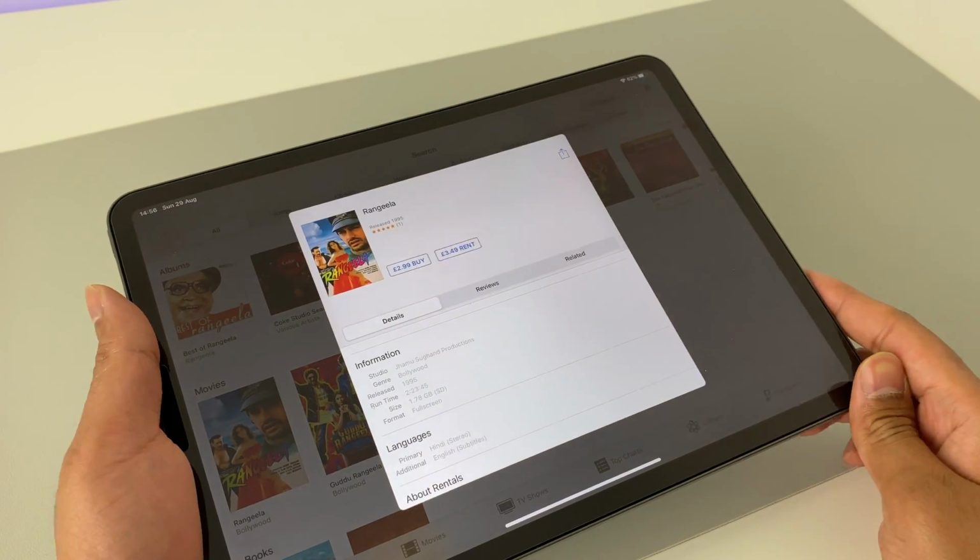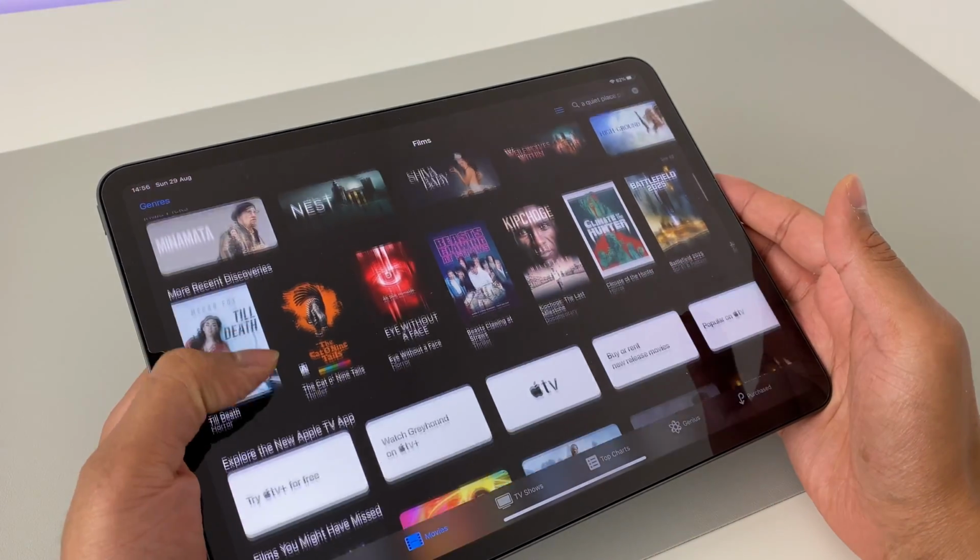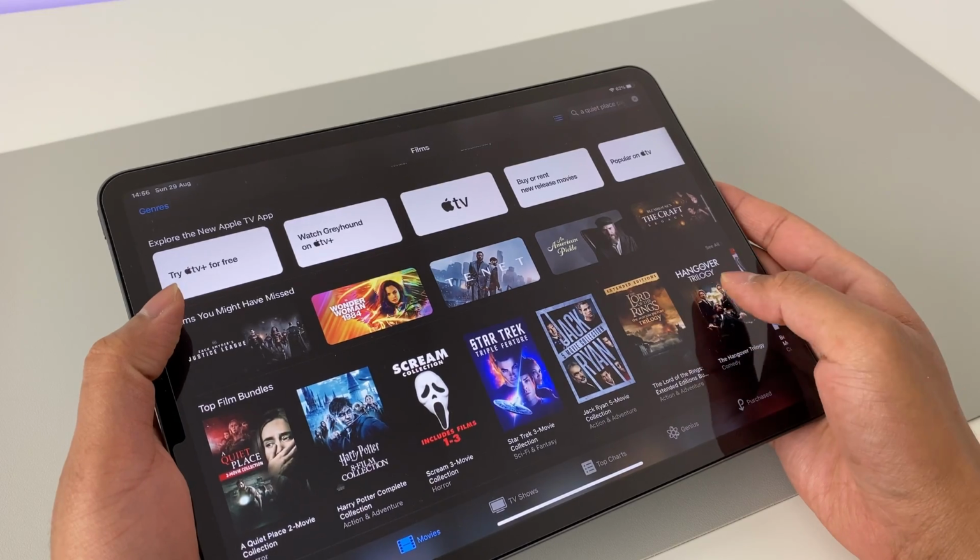So you get the picture. If you download and store movies, then HD versions come at 6 to 8 gigs per film and SD at 2 to 3 gigs per film.